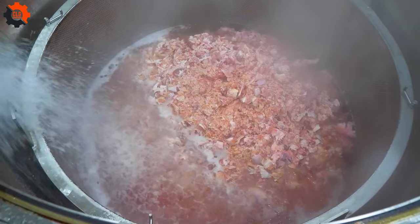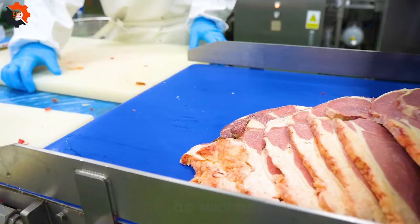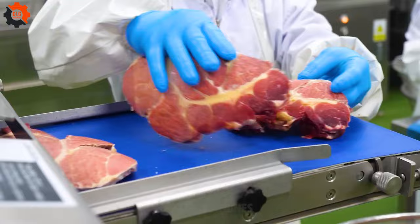As you walk through the doors, you're greeted by the sight of state-of-the-art equipment. Each piece meticulously designed to craft the perfect noodle. The process begins with the finest ingredients sourced from local farms, ensuring quality and freshness with every batch.